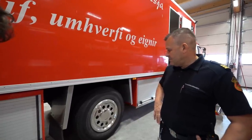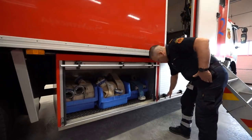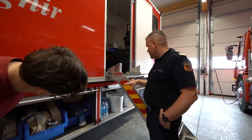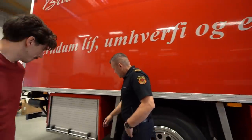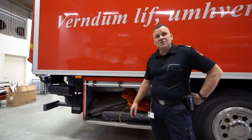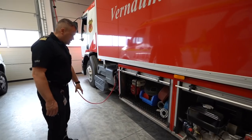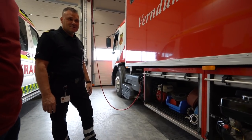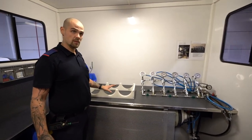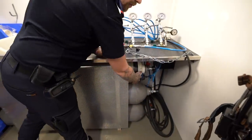And then we have a generator on the other side and all kinds of extra hoses, absorbents for spilling oil, on both sides. If something is spilling on the floor or on the ground, we have covers and such. On the other side, we have some pumps. There's petrol for the generator, and another spare. Good to have. This is our oxygen bank, so after smoke diving we can put our bottles here to refuel them with air. These six tanks are full of pressured air.